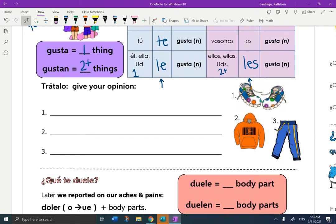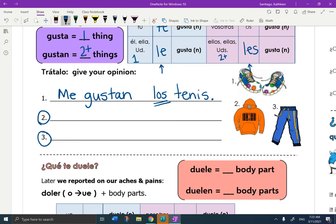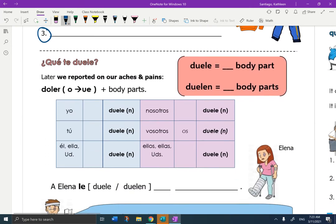Trátalo, try it and give your opinion. So, what is my opinion about the sneakers in number 1? To give my opinion, they're very colorful, a little bit clownish. So here I think I'm going to say, me gusta. Los zapatos. Let's call them tenis instead of zapatos. Los tenis. Now, what I'm really saying is the tenis or the sneakers are pleasing to me because tenis are plural. We know that there's more than one, so I have to take gusta and make it gustan. Now, I want you to do dos y tres. Perfect. Let's go on to the next backwards verb.